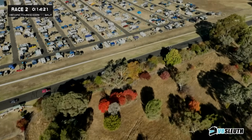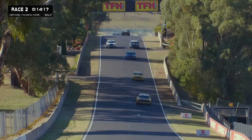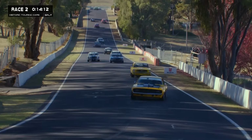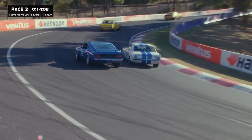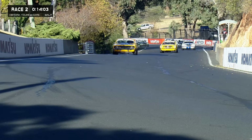V8 Sleuth drone cam as they roll on up Mountain Straight. Stubber clearing away. Tilley is dropping back. That white Mustang with the blue GT stripes. Now he's going to put a move on Michael Michelli at turn 2 to get back to third spot as they climb the mountain, already starting to spread out.